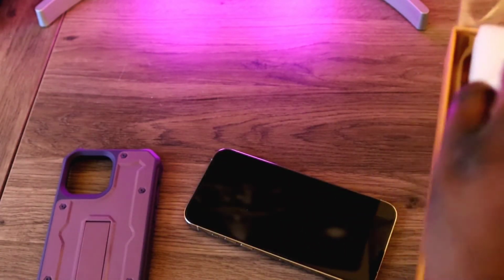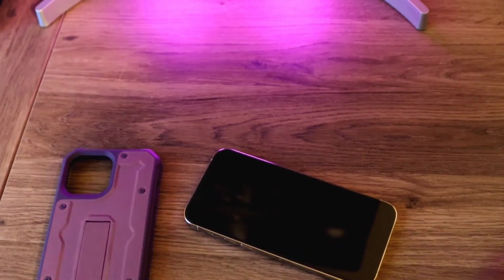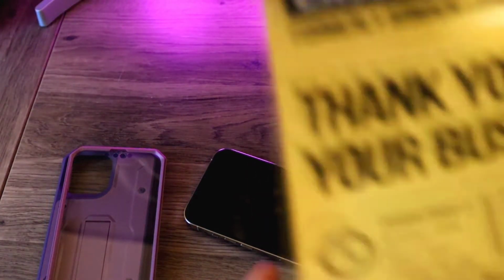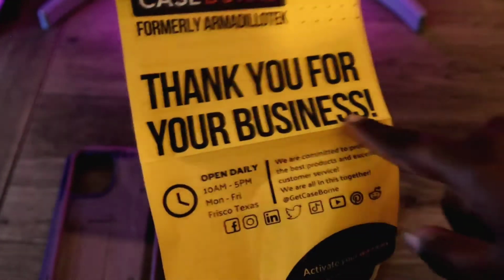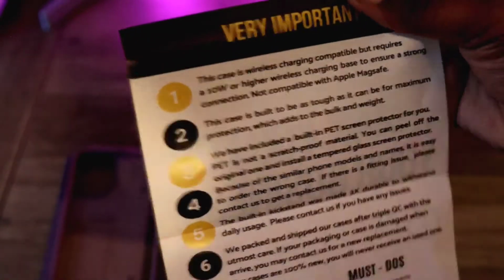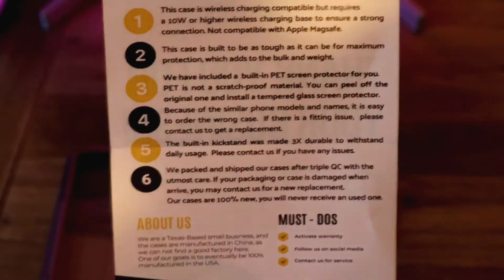This is a little pamphlet showing you how to put the case on the phone, but like I said, I don't need this. And you get the front screen protector for the case, and you also get another thank you for your business. Now this is real nice. It says thank you for your business, shows you the days that they're open. This says very important, so if you want to pause the video, you can read that for yourself. But let's get to the case.